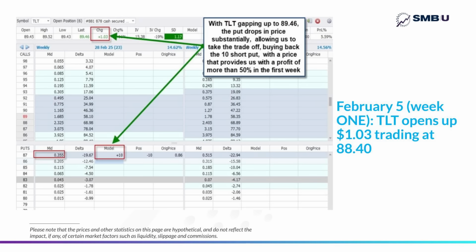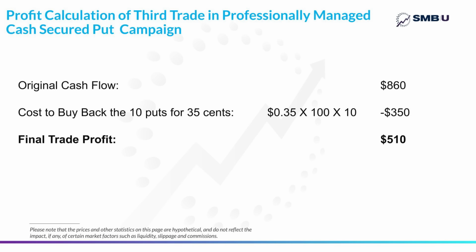And so this morning of February 5th, the TLT opens up $1.03, which is a lot for the TLT. And as you can see, the puts price has dropped to 35 cents, which is actually less than 50% of the original price of 86 cents. And so we can close the trade for a profit of $5.10, which is more than 50% the first week, and therefore meets our objective of a 50% profit if the trade can be closed within a week.